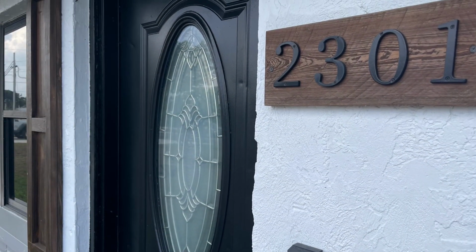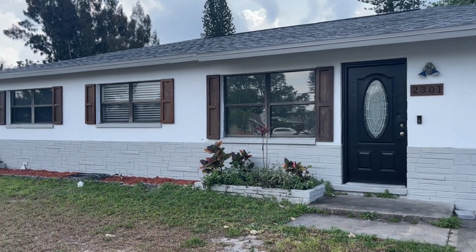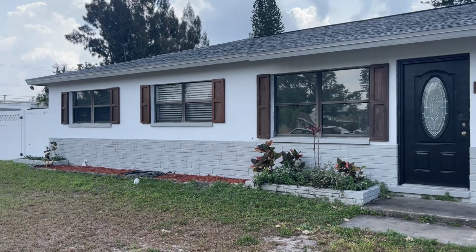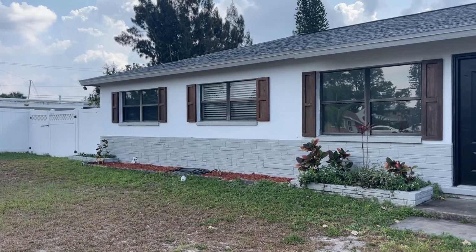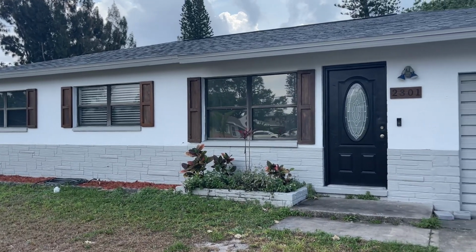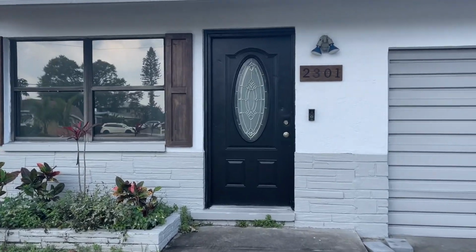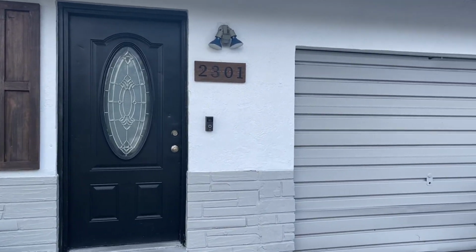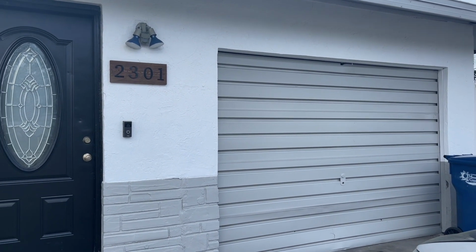This home is located at 2301 Florida Boulevard in Bradenton, Florida. It's a three bedroom, one bath home with 1,329 square feet under air and a total of 1,641 under roof. It has a single car garage with laundry room.